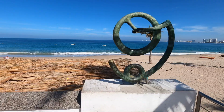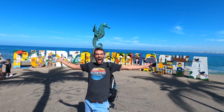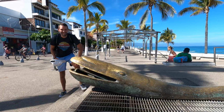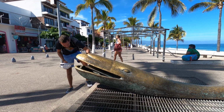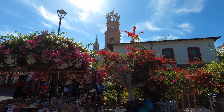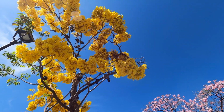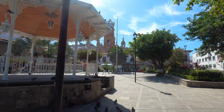We arrived at the beautiful Puerto Vallarta Malecon, or seaside walkway, filled with shops and sculptures. No need to go to sea to see these whales. They come up right to you. That's refreshing. Taste of krill. We were blown away by the bright colours of the trees in full blossom and the vibrant old town.